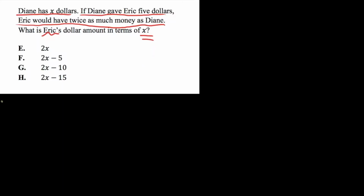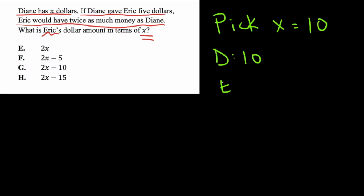Okay, this is a classic pick numbers problem because we see a bunch of variables in the answer choices. We see a bunch of X's, so I'm going to pick something for X. X represents Diane's dollar amount, and hypothetically, she could give Eric $5, so I'm going to pick something bigger than 5. How about 10? So we're saying Diane has $10, and we want to know how many does Eric have.